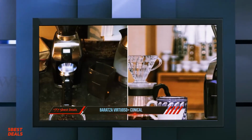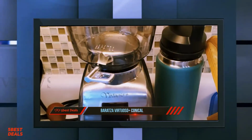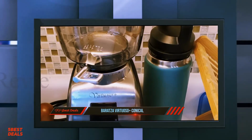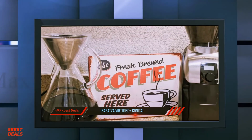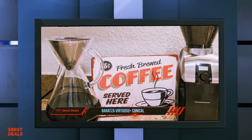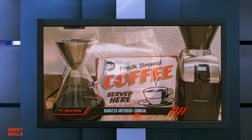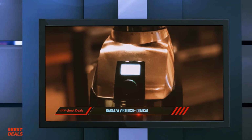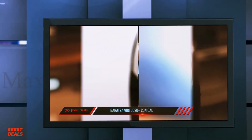The Baratza Encore is around $100 cheaper than the Virtuoso, but it has a lot of similar features. Although, unlike the Virtuoso, the Encore has a weaker motor and a slower grind speed at 0.8 to 1.1 grams per second instead of 1.5 to 2.4. It also has an easy on-off switch rather than a 60-second timer switch. It is a little noisier than the Virtuoso.